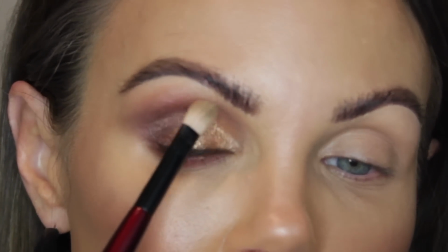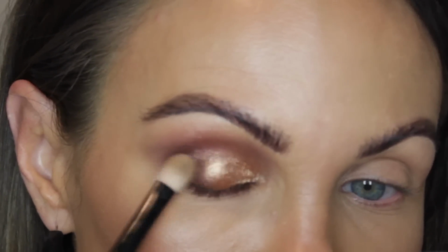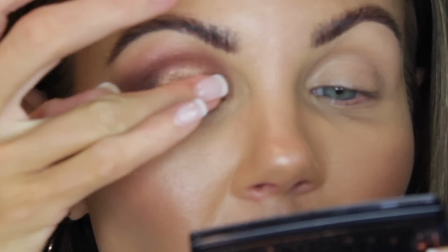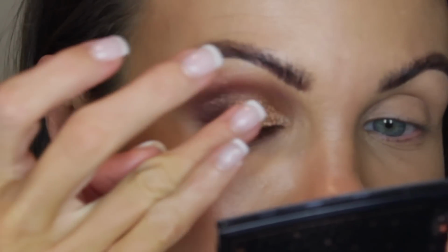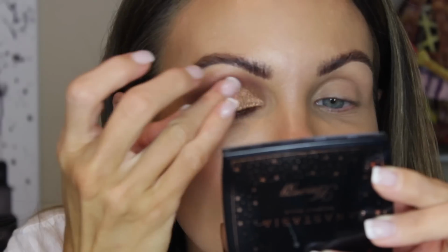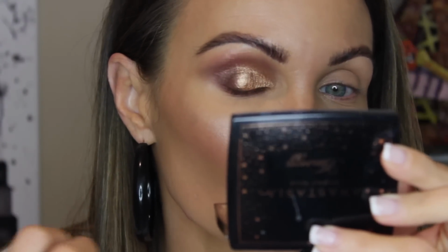So I'm gonna take whatever's left on the brush and sweep it up into the crease a little bit. And now I'm gonna go in with my finger and just really press that color on the lid. Holy smokes, that shade's pretty. It's a cross between a peachy rose gold with a hint of yellow. It's all of those in one.